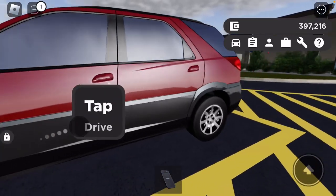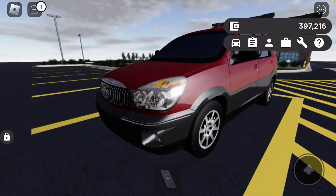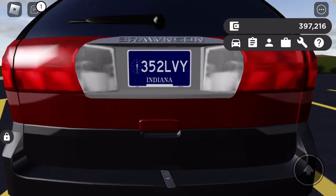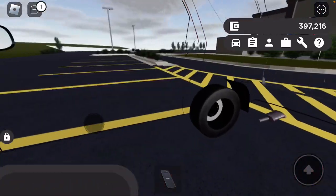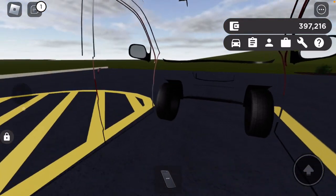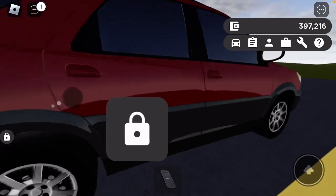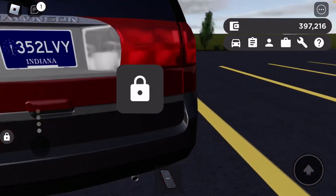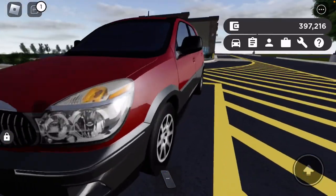Today we're reviewing a 2005 Buick Rendezvous. This is going to be a tour of the vehicle. We'll start it up and check out the interior. There is no interior, so we'll check out the exterior details. We'll drive around for a bit. We'll show the lights and turn signals and all that stuff. And I'm going to tell you why you should buy it.